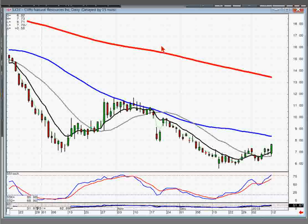CLF, not real exciting here, but you do have a fry pan bottom in progress with a left-right combo. You can be buying this one. I'd just be very cognizant of what it does once it gets to the 200-day moving average.